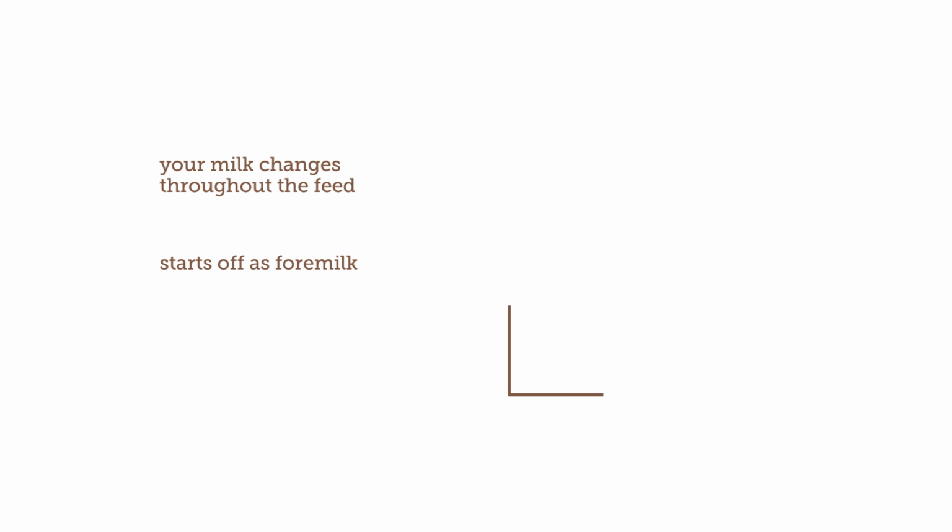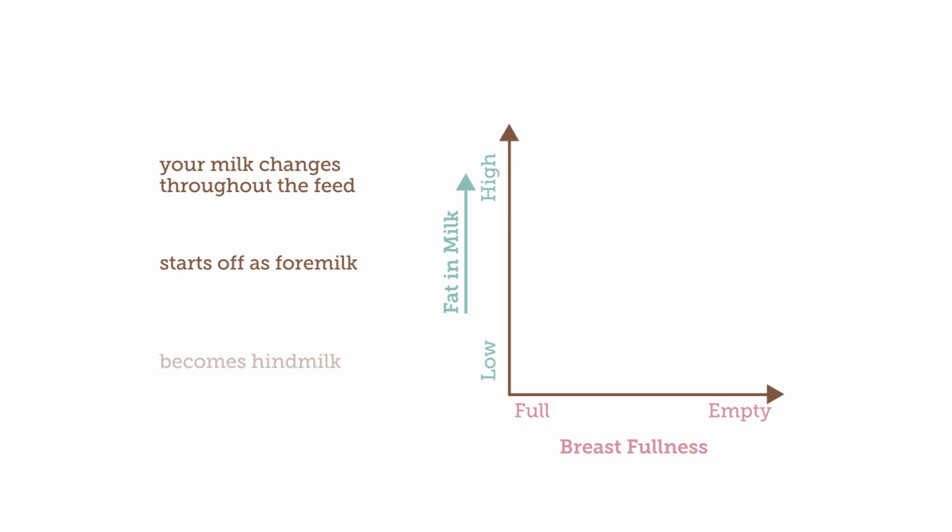Once your mature milk is in, the milk changes throughout the feed. The milk starts off as foremilk, which is watery and quenches the baby's thirst. As the baby feeds, the fat content in the milk increases, and this is called hind milk. So as the breast becomes less full, the fat content in the milk is higher. This is why it is important for the baby to be able to feed on the breast as long as she needs, so that she is able to get the fatty milk, which will help her stay satisfied between feedings and gain weight.